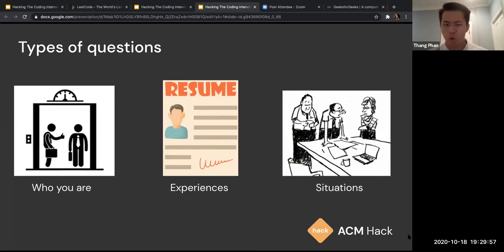Next are questions related to your experiences and resume, like what was your greatest impact or what was your best experience? What did you do at this certain company you worked at? So you've got to know your resume inside and out. And then situational questions, which are sometimes harder to think about, like tell me about a time when you worked in a group and things went well, tell me about a time when things did not go well, et cetera.